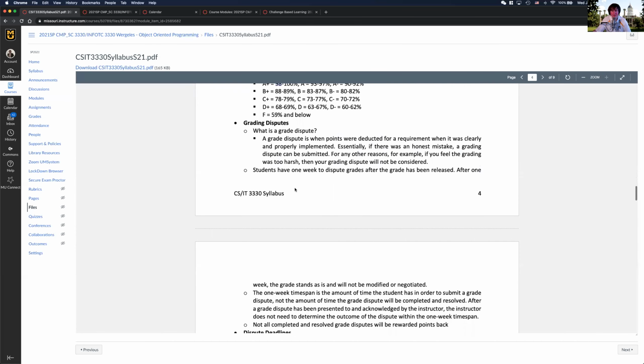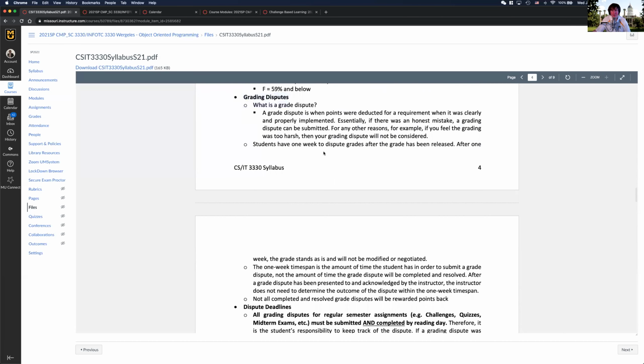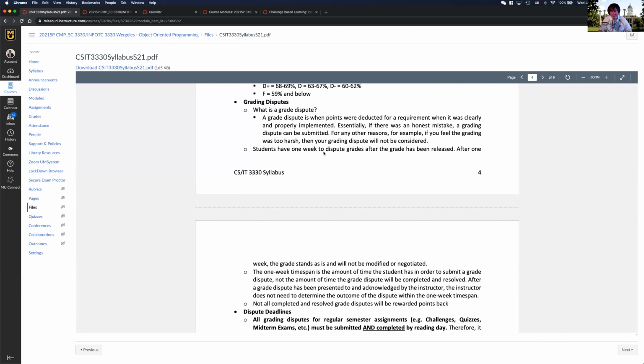Check it out. Grade disputes. Here's another quiz question. Okay, don't email us and say, hey, the TA's mad at me. I think they graded too harshly. That's not a grade dispute. A grade dispute is when you see there's a requirement, they took points off for the requirement, but you clearly implemented the requirement. Okay, so it's an honest mistake. If we made an honest mistake, send us an email and we'll take care of it.